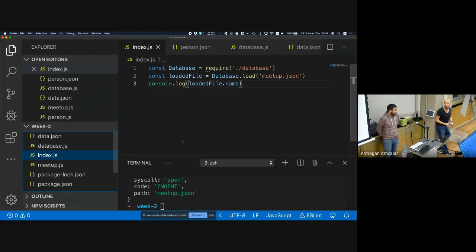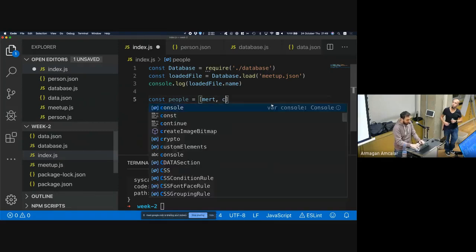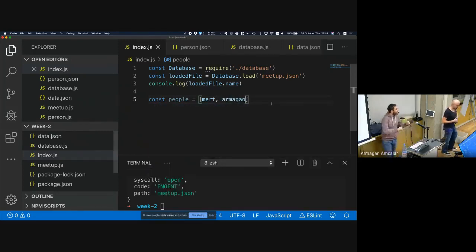One way, not a good way, would be person one, person two, right? But no, please do not do it. We have learned about something in JavaScript called arrays, right? Arrays combine multiple things into a single structure. The square bracket notation, if you remember, like const people equals Mert, comma Arman. This would create a single structure out of multiple different things, but it is recommended to have the same kinds of objects in a single array. You can obviously add a meetup into an array, but it would confuse things. So please create the people array out of the persons that you create, and then save this.